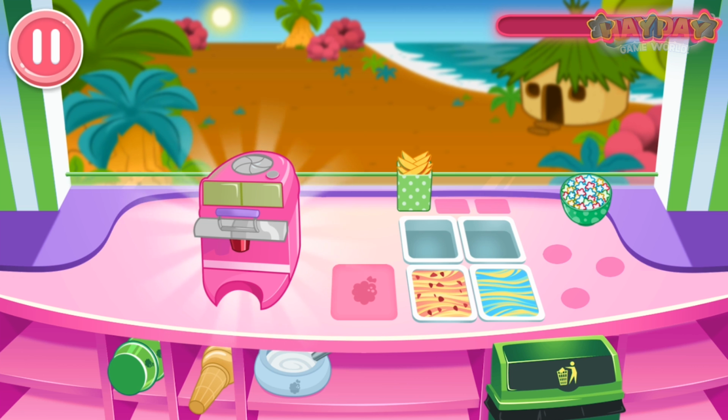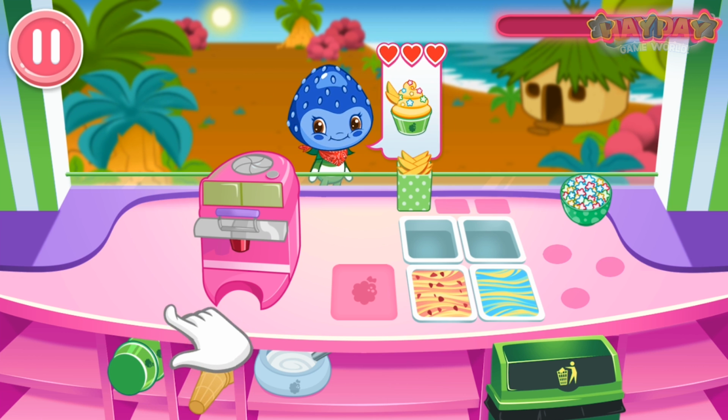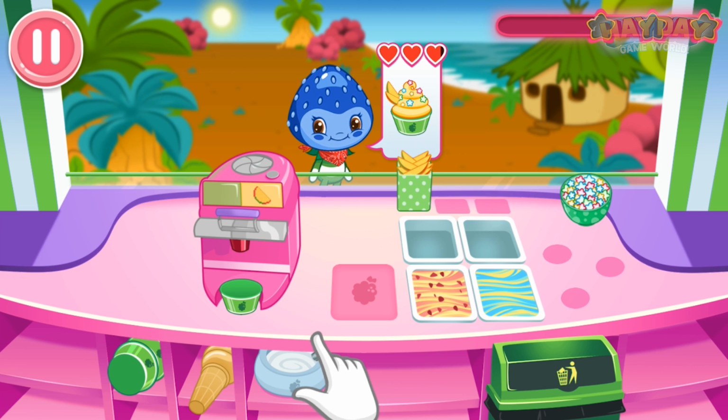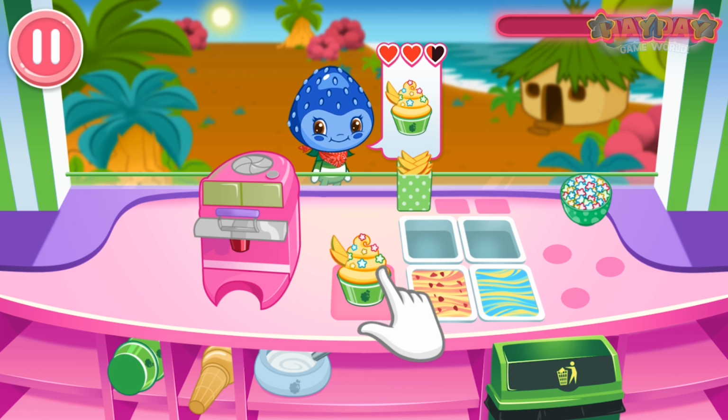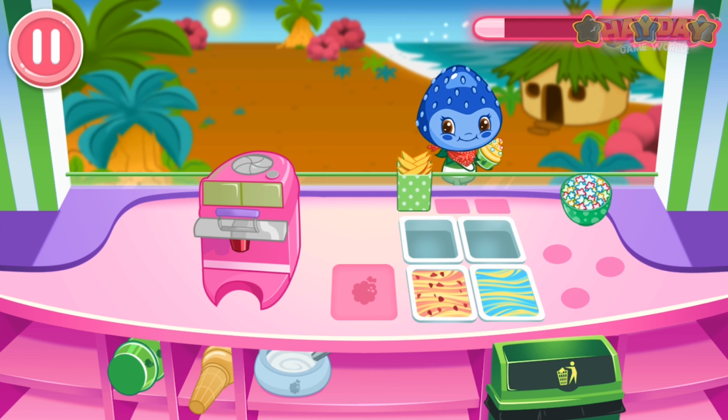Create fabulous frozen yogurt with Raspberry's yogurt dispenser. First, drag a cup to the dispenser. Add the fruit that matched. Now, add some yogurt. Tap the machine to fill the cup with delicious frozen yogurt. Drag the treat to the customer. Now, just add the correct toppings. Great job! This one's ready to serve.